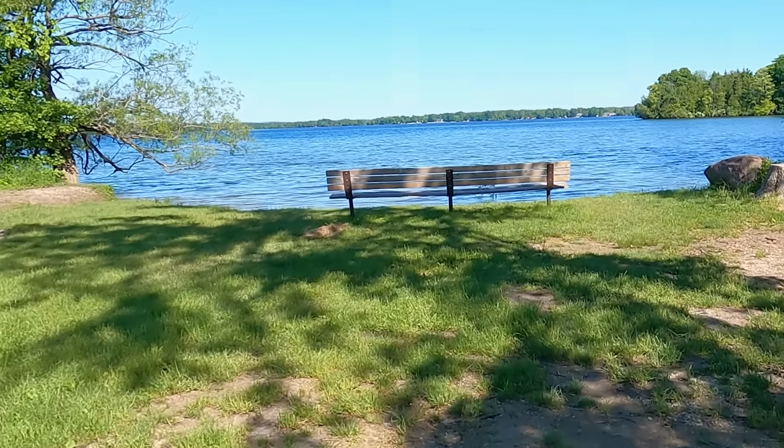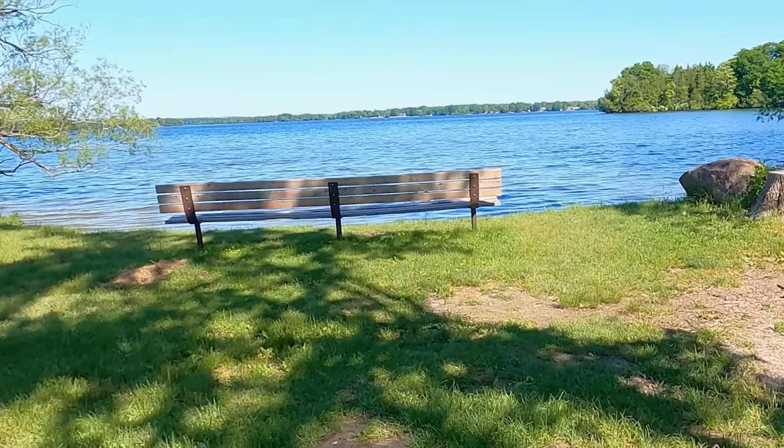And I also like the little lookout for the sunset. That was in North Campground. Yep, that was a nice spot to watch. Yeah, nice long bench there. You can sit there and watch the sunset. There's a couple sections good for sunset.